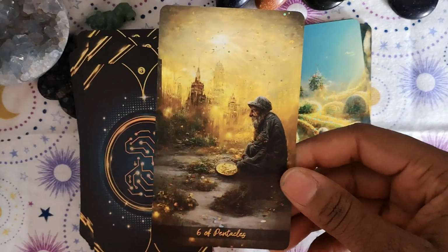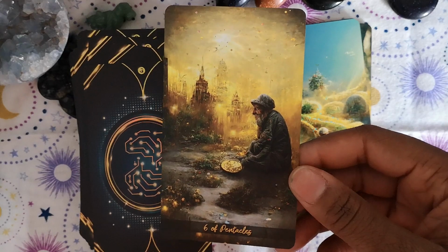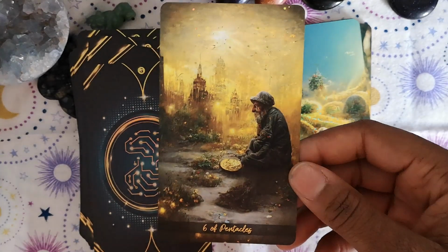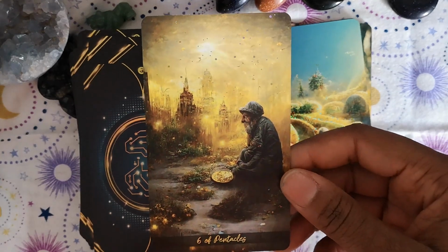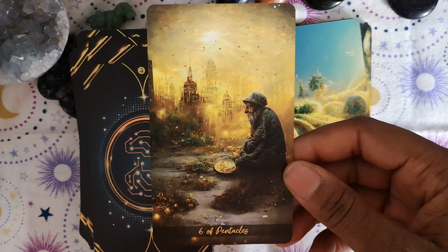Now we got the Six of Pentacles, where it looks like actually the guy found some coins on the floor. Well, a huge coin, I should say, rather than someone giving it to him. Which, okay.